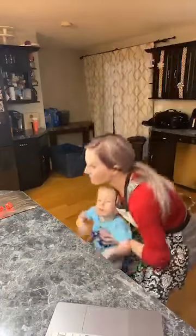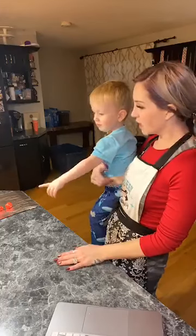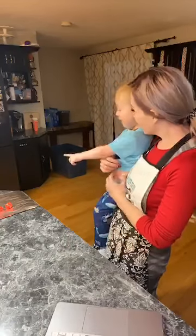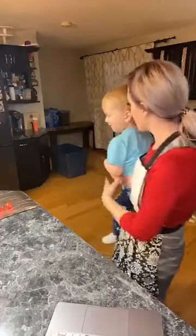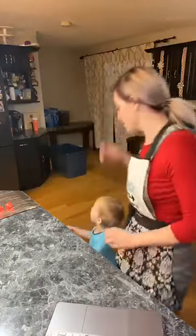Hi, baby. Hi, Mom. Your dinner is over there. Not until after dinner. Not until after dinner. Yeah, those are going to be yummy, but they're not ready yet. Can you say please? Can you say please?